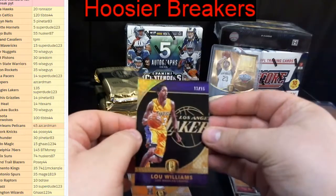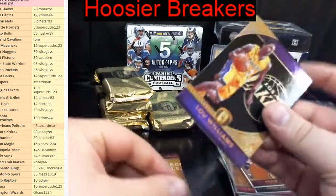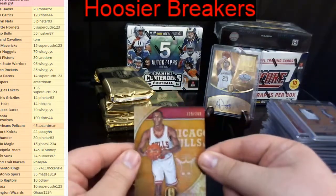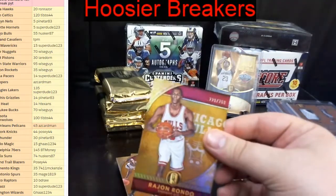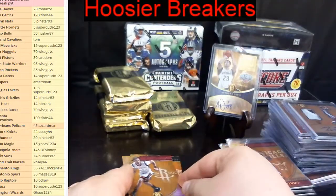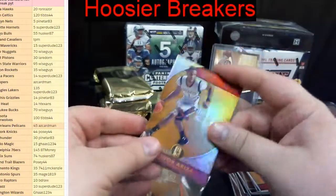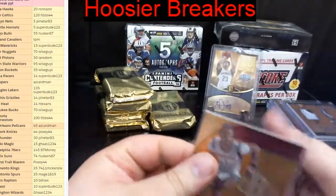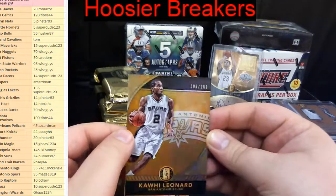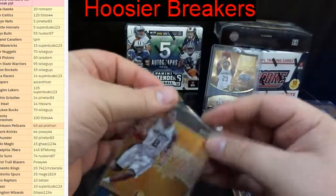For the Lakers, Lou Williams, 13 out of 15. I like these cards. These ones are nice. They look pretty. For the Bulls, Rajon Rondo. 229 out of 269. Next up we have Trevor Ariza, 21 out of 269. Next up, we have Kawhi Leonard, 3 out of 269, almost jersey number. 3 out of 269.